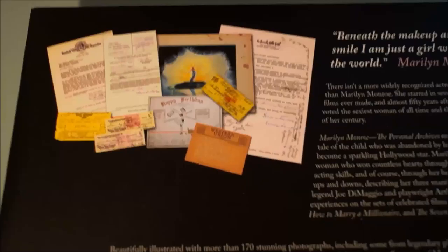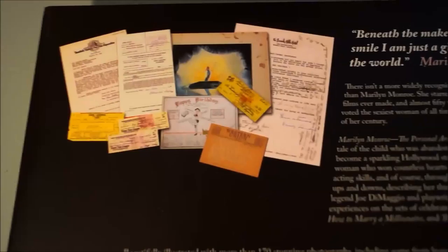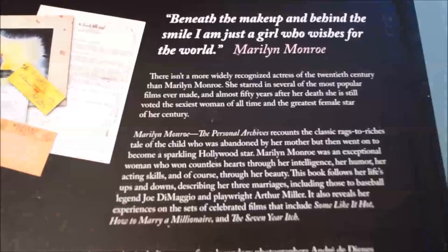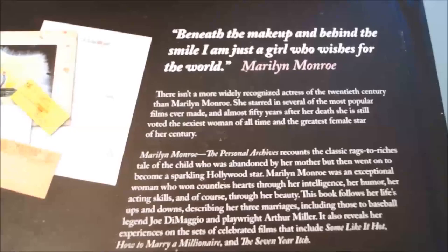Now, this book includes 20 facsimile documents related to Marilyn Monroe herself. These are reproduced documents, but I have to say they are superbly reproduced with a lot of detail, which we will be taking a look at in a second. Now, I'm not going to show you all the documents in there, but I'm going to pick some out. Here you can see a sneak peek of what's inside.